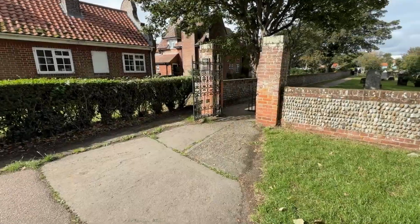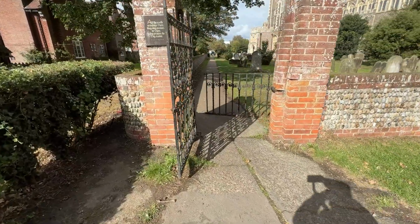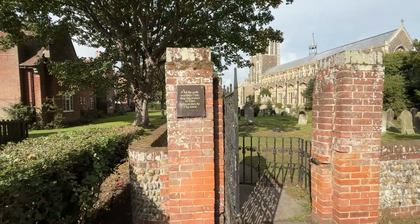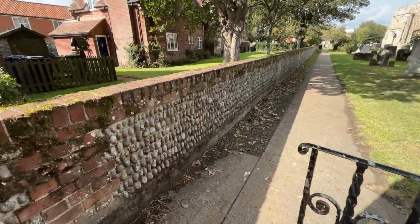Anyway, right, let's turn this around. Now these people are gone, and we'll stick the old camera on. So let's do our usual church run. I think there's a bit of a walk cut through here. So just wondering, nice little gate set up.